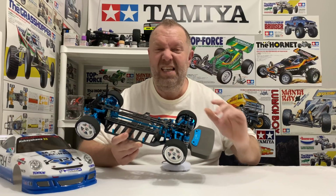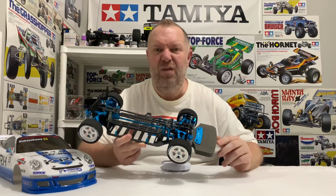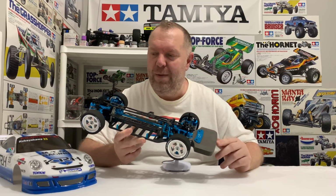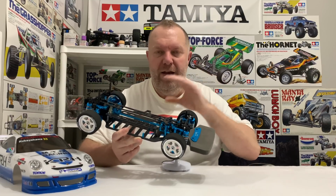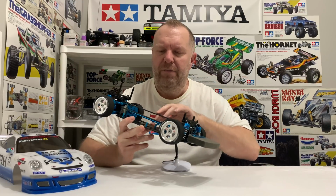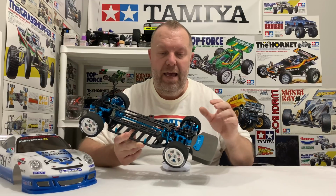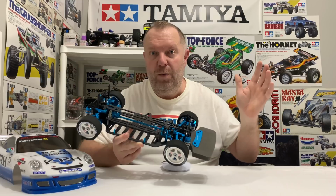I started Googling TT01 hop-ups, and the Tamiya stuff was all but discontinued. Well, it definitely was discontinued, but there wasn't much about. But I did see you could get a few bits and bats from various different manufacturers. So we ended up getting the PMM carbon chassis. That's where I started. I ordered the full Racing alloy upgrade kit.